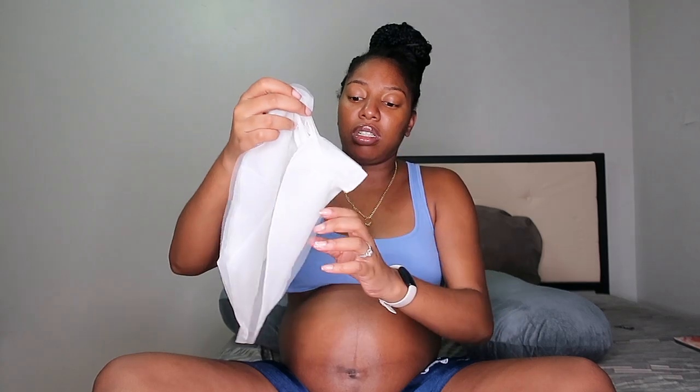Whoa, seems like a big sheet. So I took a shower like it told me to, and then it told me to make sure I was dry. My stomach is itching, let me tell you guys. Doesn't smell like anything really, seems like it might be fragrance free. Am I doing this right? Okay, I guess it's like this. This is so cold, guys. Oh my God, this is so cold.